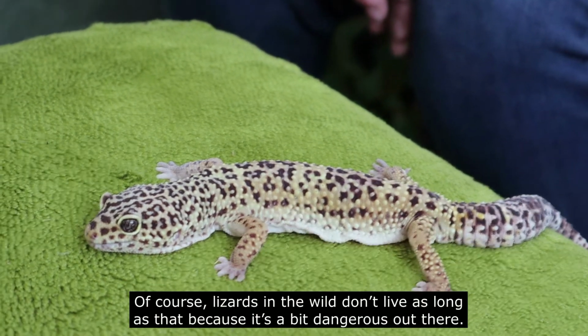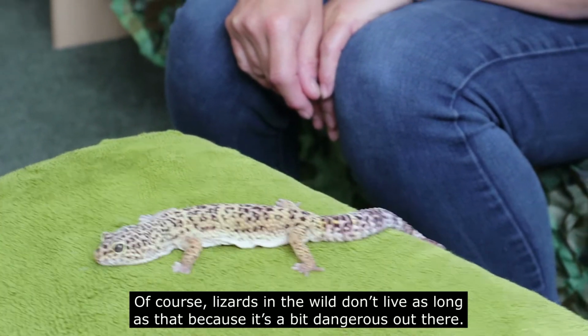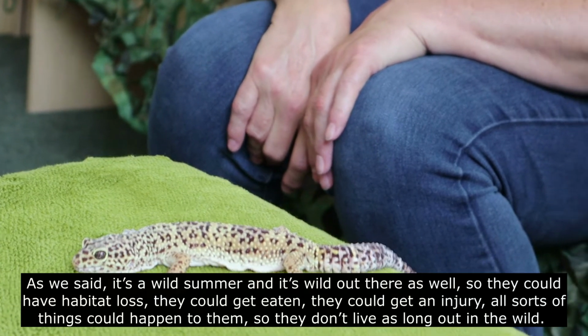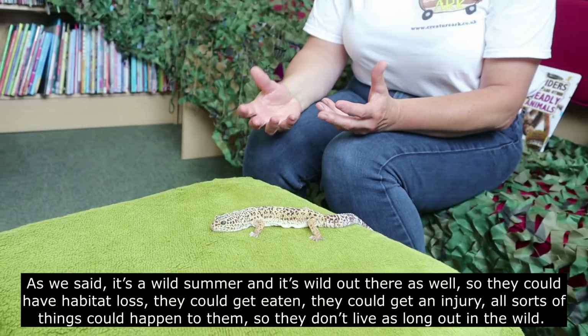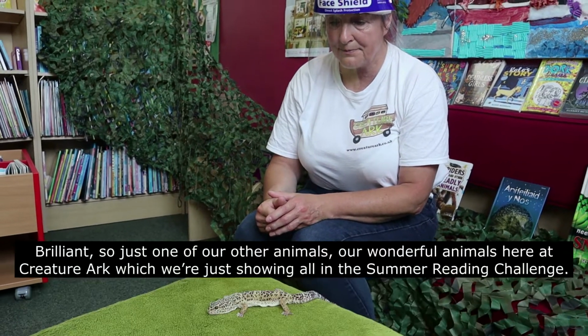And of course lizards in the wild don't live as long as that, because it's a bit dangerous out there. As we said, it's a wild summer and it's wild out there as well. So they could have habitat loss, they could get eaten, they could get an injury, all sorts of things could happen to them. So they don't live as long out in the wild.